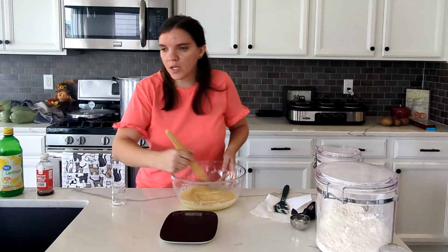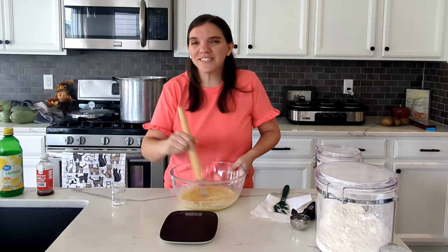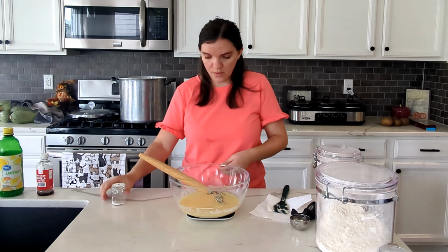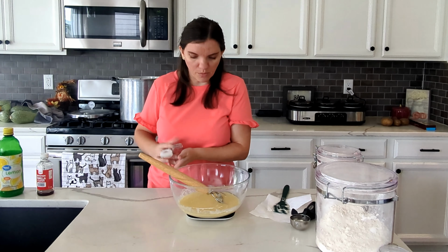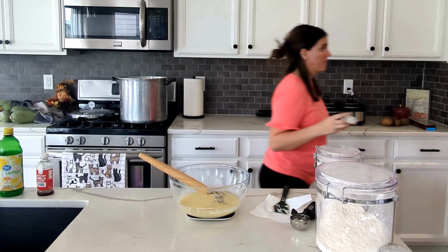Let's see. What else? 5 grams of salt. Lemon zest. I don't have lemon zest. We're gonna be fine without it. Whoa. I've never actually measured salt before, so there is definitely not 5 grams in that.